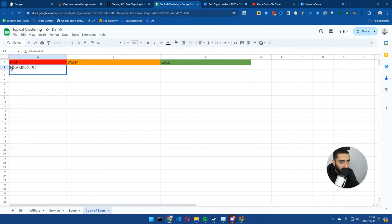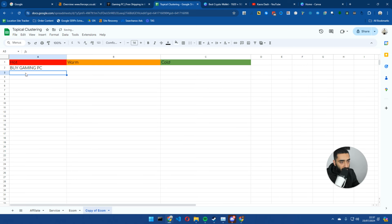What we'll do is we'll do buy gaming PC. And that is what's called a hot article, right? Somebody that's searching that, they are ready to take action. They want a gaming PC right now. That's going to be like your highest ROI article. But just remember, anything that falls into the hot section, that's going to be like maybe a 6 to 12 months, or maybe even a 12 to 24 month wait until you actually start ranking for some of these keywords.